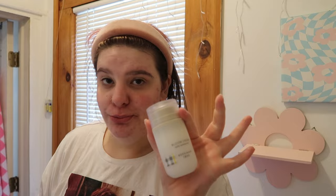My Beekman Bloom Cream. My essential, if you ask me. I absolutely adore this stuff so much, as you guys probably already know. But I just love it. It's so good. It's so milky and hydrating.